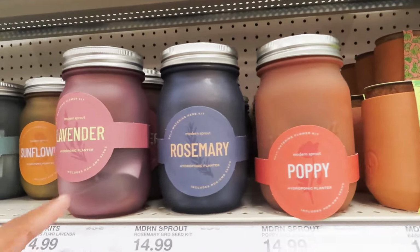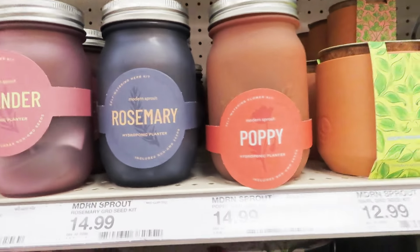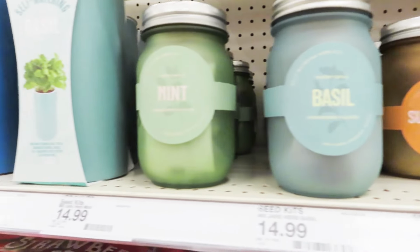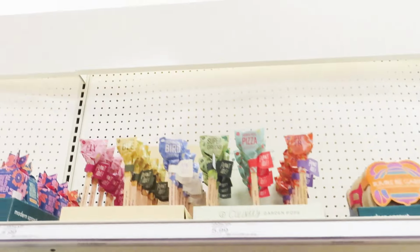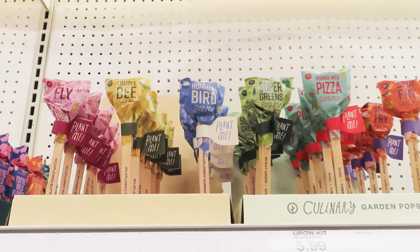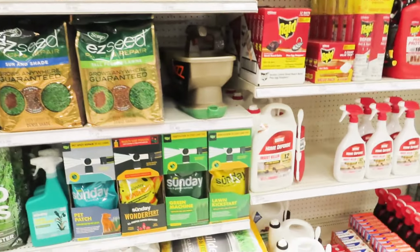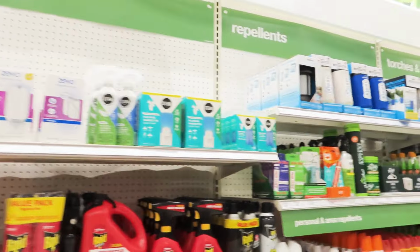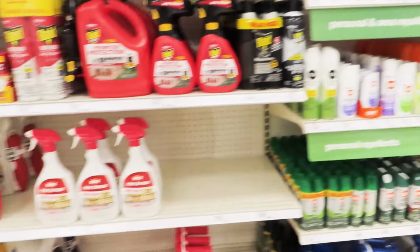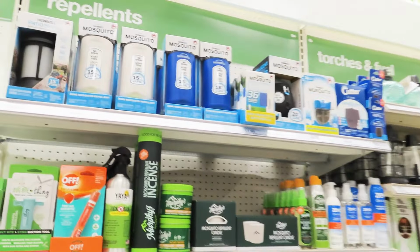I missed this up here. Look at this. Mason jar. These are seed kits. Lavender, rosemary, poppy, sunflower, basil, mint. Oh, what's this? They seed pops. Oh, they so cute. All the Miracle-Gro, because y'all know I'm a Miracle-Gro girl. Yes, I know people got their own thoughts about that, but it is what it is. I've already voiced my opinion about that.